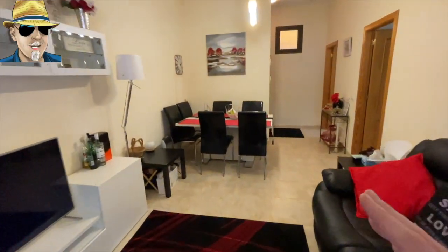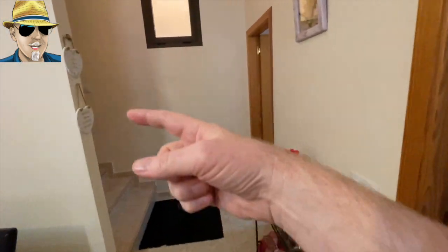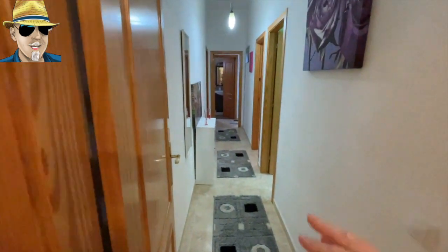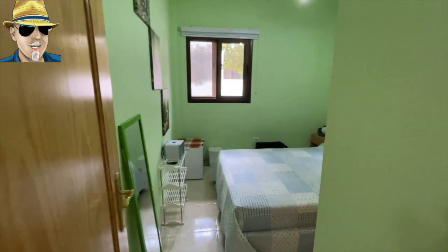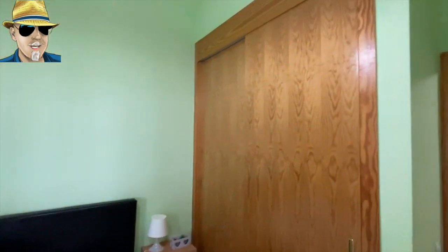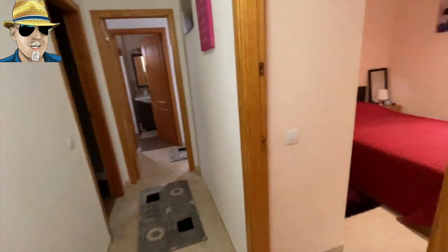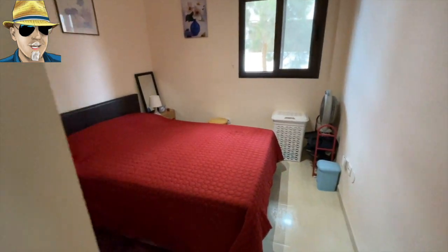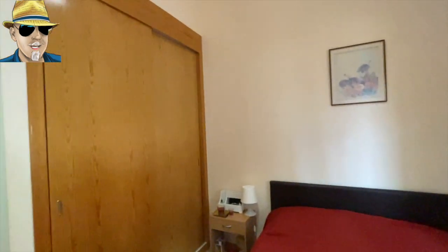So back through the lounge, and then that's where the kitchen was. That's the main entrance there, and then into the hallway. So the hallway leads down to the 3 bedrooms. So we've got a double bedroom here, and fitted wardrobe. Turn right again. Another good size double bedroom, and the fitted wardrobe there.